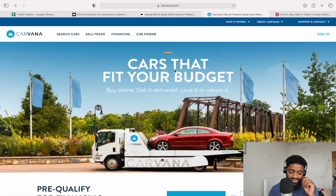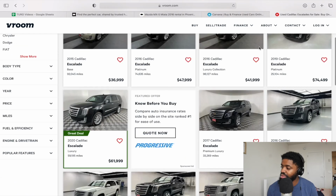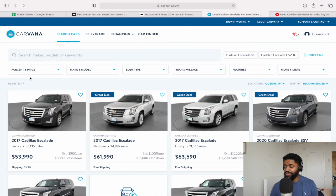All right. So the first car we looking at is the Q7. Yeah, these are kind of expensive. So let's go back to Carvana. Okay, so for $15,000 down, you could get you a 2017 Escalade.